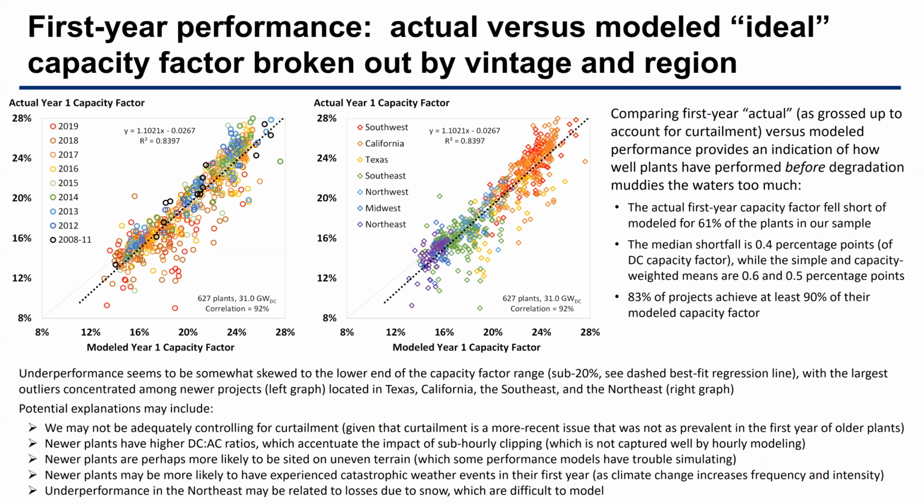But there does seem to be some first-year underperformance, with the best fit regression line falling below the unity line and also dropping off more steeply towards the lower end of the capacity factor range. Looking at the color coding, the underperforming outliers seem to be concentrated among newer plants, as well as those located in Texas, California, the Southeast, and the Northeast. And while our data are not really granular enough to tease out what's behind these apparent concentrations, I've listed 5 theories here at the bottom of the slide.